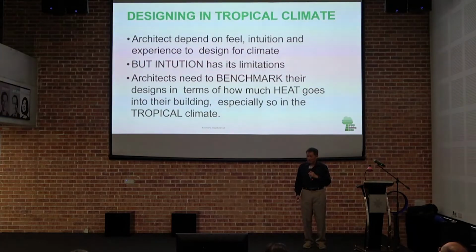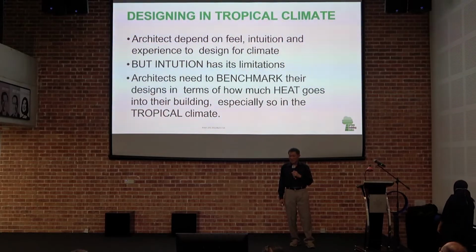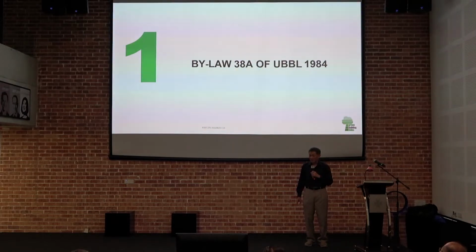Designing in the tropics, architects depend on intuition, and I also design based on intuition, but our intuition has its limitations. So you need to benchmark your design in terms of how much heat actually goes into your building. That's very important because you are designing a building in a tropical climate. Heat is one of your biggest issues that you have to deal with. So bylaw 38A of the UBBL is the first thing I want to talk about.